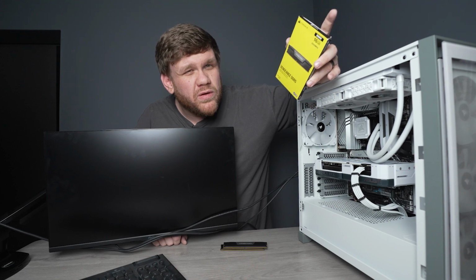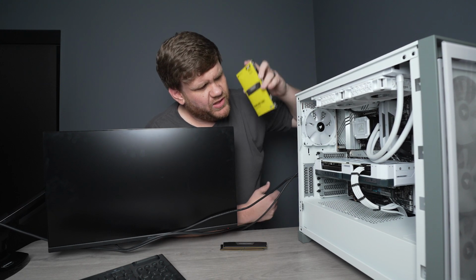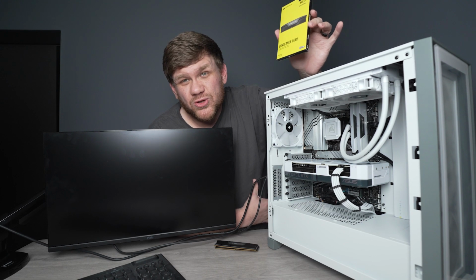Is it going to be worth it, or are you going to be trading some performance for your RAM? Now, I tried my best to make sure that for our RAM and our system here that I got as close as I could as far as CAS latency, the CL rating, I think that's how you say it, and the mega transfers per second.